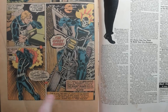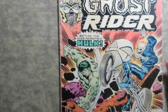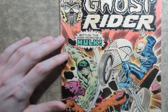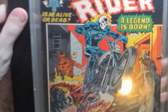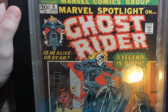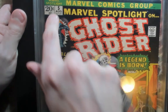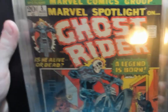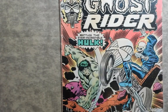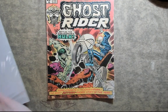So that little part there was actually added in because this is issue number 10, because issue 11 is when the Hulk actually appears. But we're not there yet. We were reading Marvel Spotlight number 5, the first appearance of Ghost Rider. And next week I'll have my copy of Marvel Spotlight number 6, and we will read from there in order. So the Ghost Rider stories start at Marvel Spotlight 5, and they continue all the way until Marvel Spotlight number 11, and then starts with Ghost Rider number 1, which is his first actual series. But yeah, that was the Ghost Rider. The first appearance and origin.